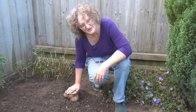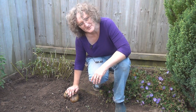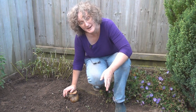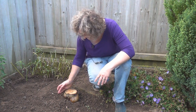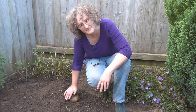Now here's the thing about this tree stump. If I just leave it as it is, it'll start to shoot again, because tree stumps have a nasty habit of doing that. But I've got some tree stump killer, but I need to wait until the sap has stopped rising, which will probably be sometime around November, December. So I can't do anything with it at the moment, but I'm going to leave it here and come back to it in about a month's time.